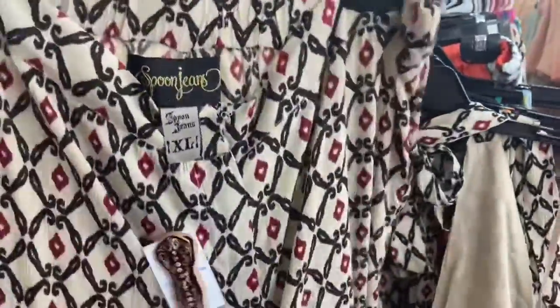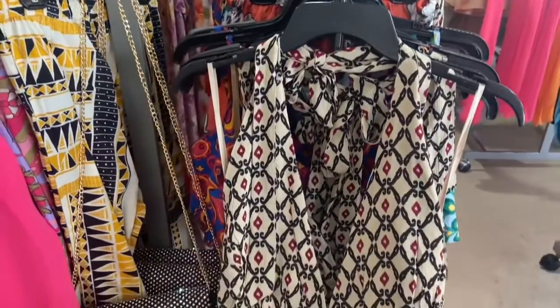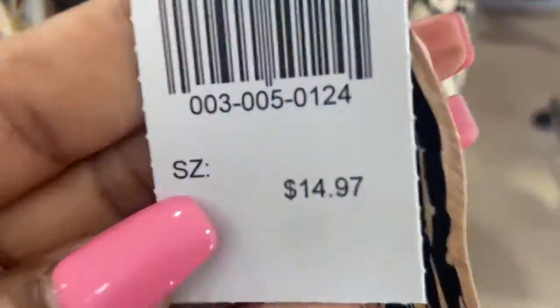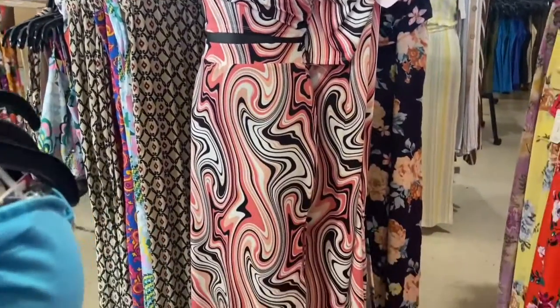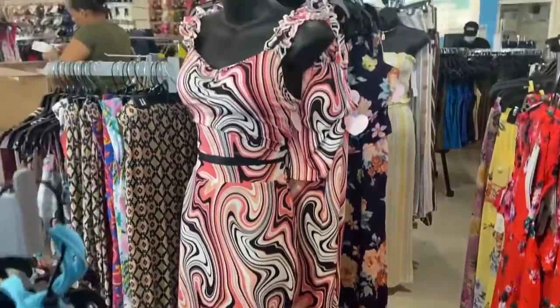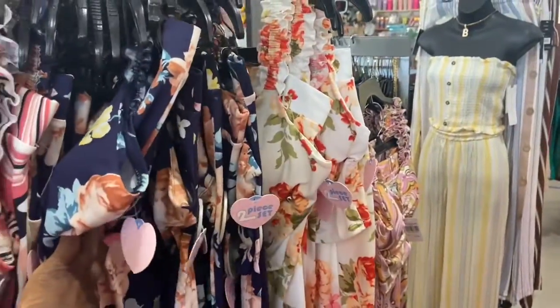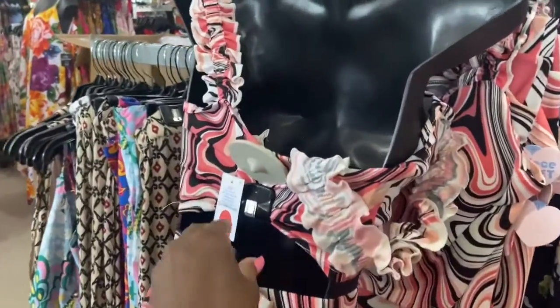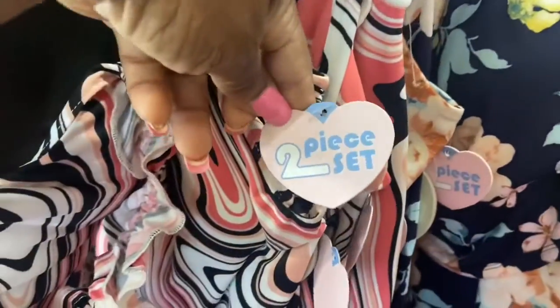Let's see if it's sold as a set. Nope, the pants are $16.97 and the shirt is $14.97. All right, so this outfit is really cute too. This isn't the first one that they had, but it is a different print. It is a little bit different. It's still really cute. They have it in blue, and they also have it in white. And let's see, is the back out? The back is out. And let's see if it's sold as a set. It's $16.97. And it is sold as a set.